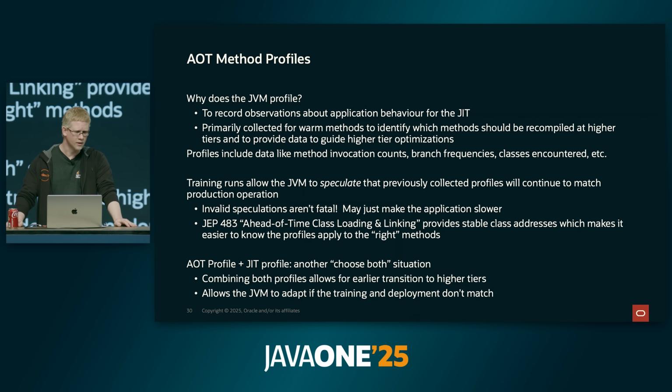Okay. So why does the JVM profile? Well, we talked about being able to do speculative optimization requires observing the behavior of the application so we have something to speculate on, and that's what profiling is. We want to record observations about the behavior so we can drive what the JIT does. And it's primarily collected for methods that are hot enough. We don't want to collect profiling data all the time because there's a cost to collecting it. So we want to make sure we're collecting it for the right methods. And that'll drive recompilation at higher tiers.